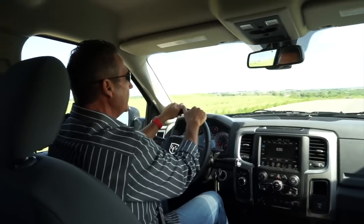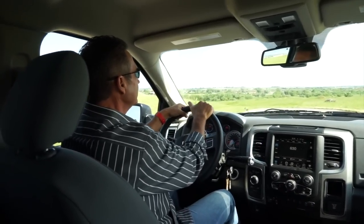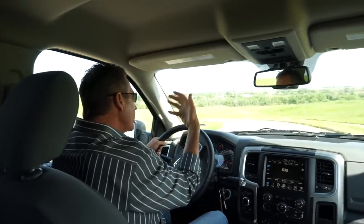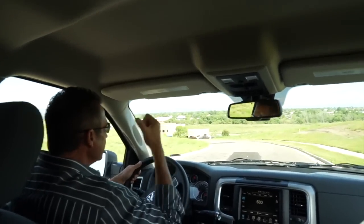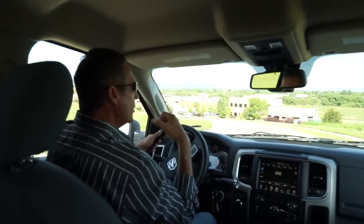I'll let you hear how quiet the interior is, because it does have a fairly quiet interior even with these off-road tires on it. One of the other things they've done to make this truck not necessarily more quiet but ride better is the coil suspension in the back. So there's no leaf springs in the back, it's coil suspension.